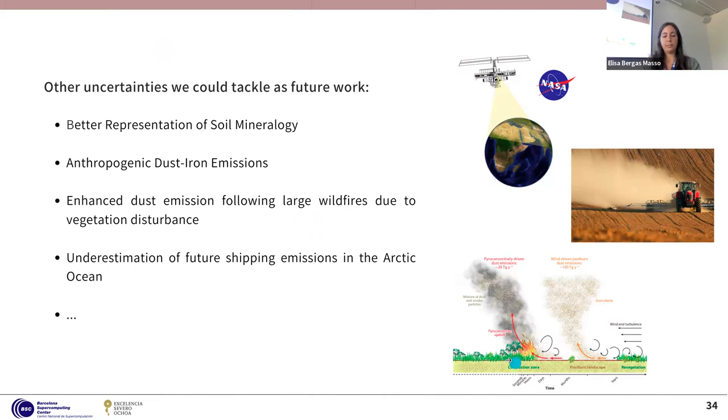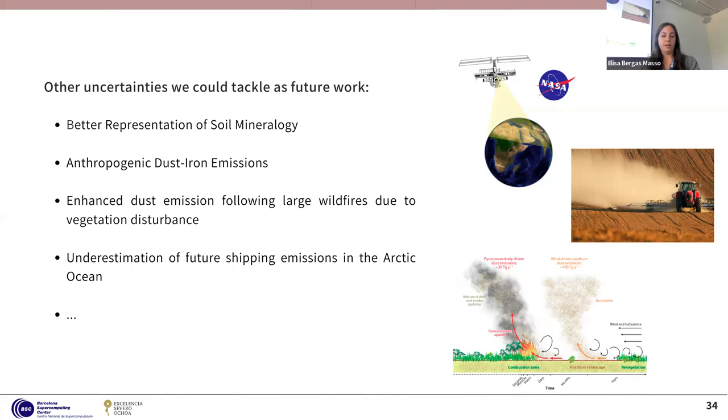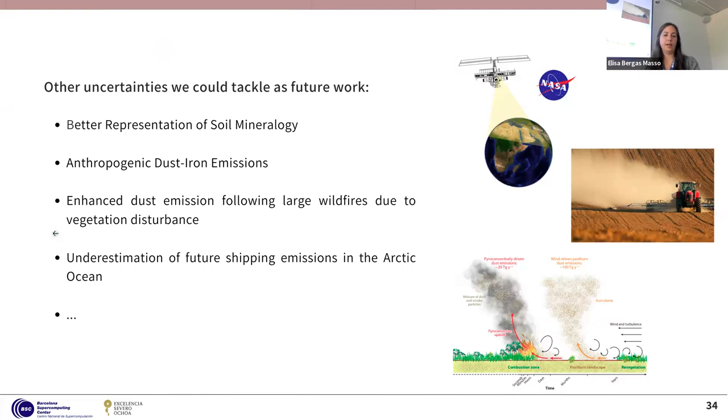We also know there are recent papers that show that after a wildfire, after a week of a wildfire, you can have a boost in dust emissions because you get rid of the trees and things that you have there, and then you have dust emissions there. This is also not well constrained in models right now. And there are other things we can look at, for example, there are recent studies that show that shipping emissions in the Arctic oceans will increase in the future because ice will melt and it will be easier to navigate those areas. And also this will lead to more fish there, and fisheries will increase there. And yeah, there are other things we can look at, but for now that's okay.